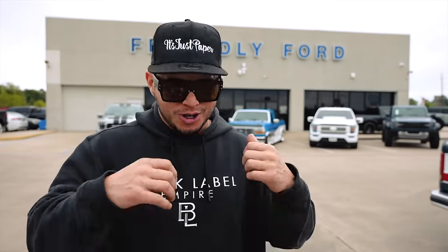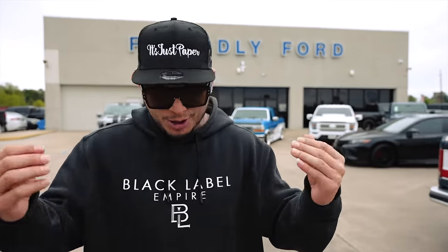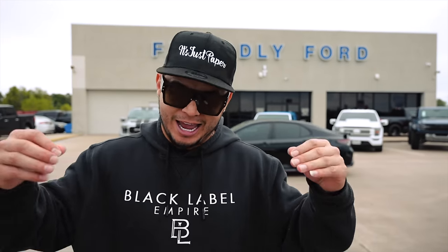Now, as you guys have seen, we actually brought that truck over here because we're gonna be putting tint on it. Also, guys, we got some exciting news. We are actually here to pick up a brand new 2024 F-150 4x4. Last time we came, you saw the new front end and the new interior. Well, today we are picking up a brand new truck.